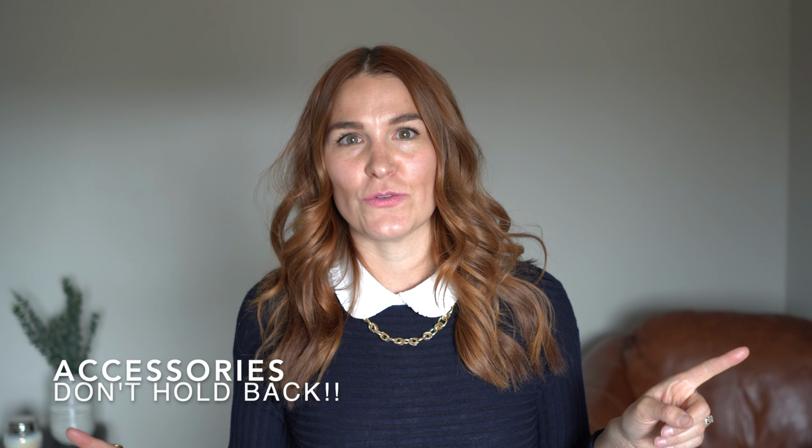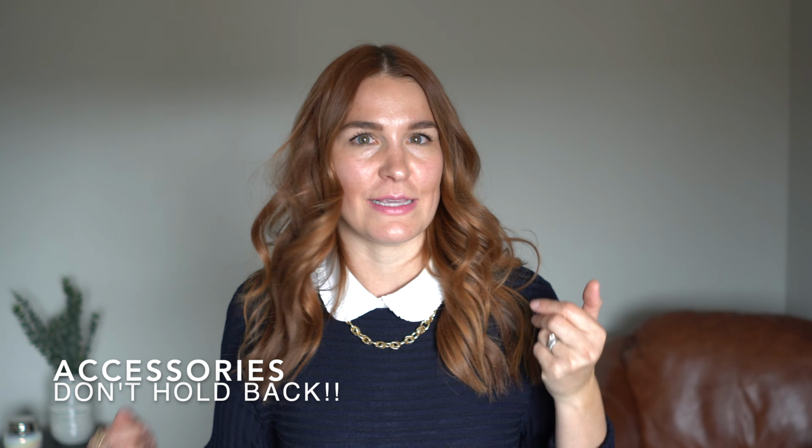Now we have talked about tops and bottoms and skirts and dresses, but to top it all off, we need to talk about accessories because we want all the accessories. They are like your secret weapon. Whether it is a collar-length necklace or drop earrings or a big scarf, they are so good because they bring the eye upwards.